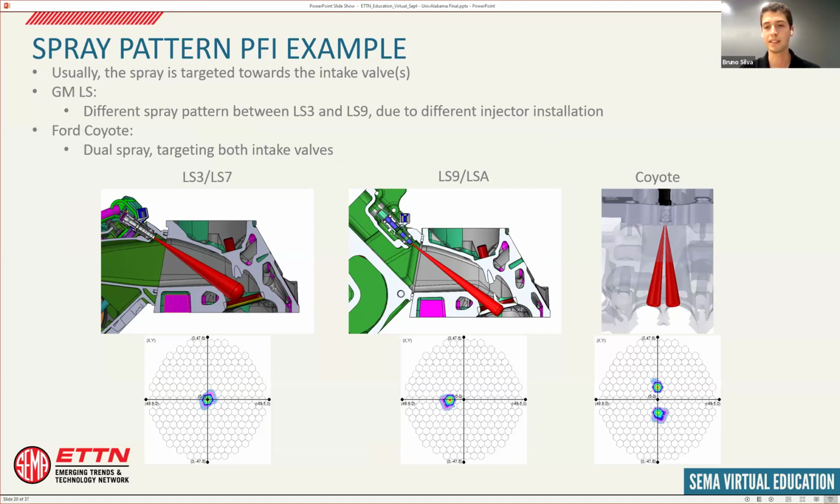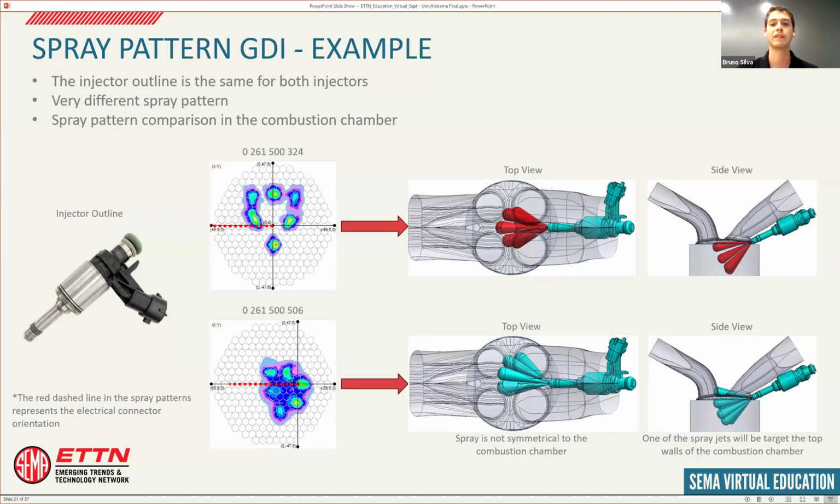So we could do the representation and an analysis of how the spray pattern will behave in your engine. As well, in the next slide, we have a very good example of how the spray pattern is really important on your GDI. The spray pattern normally isn't advertised with your spray. Normally it's the flow rate. And a lot of injectors have the same shape, the same type of electrical connector, same length.